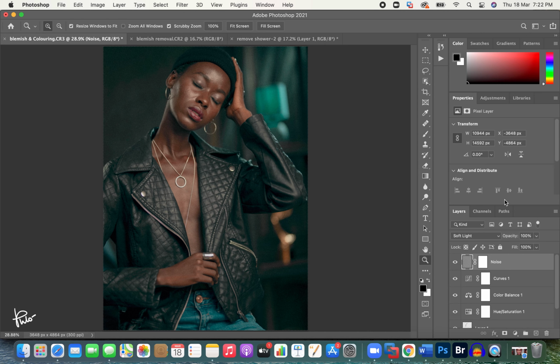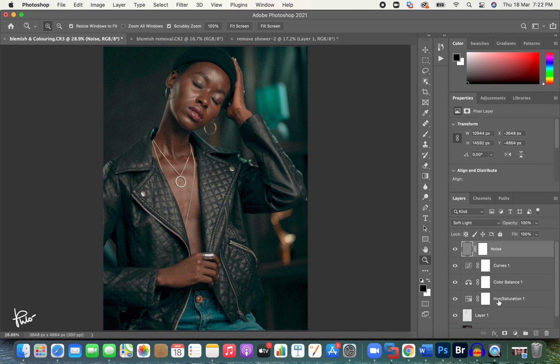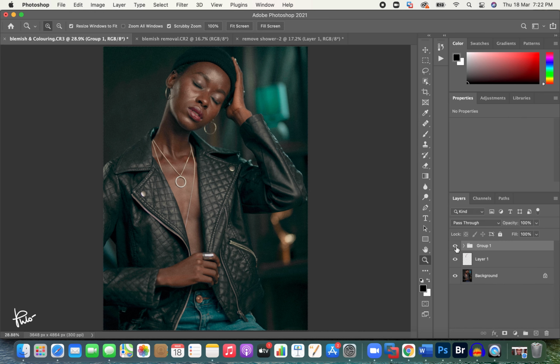If you don't believe me, let me just group all of these adjustments I've made, especially the color adjustments, into a group. So here's the before and here's the after. You can see we've changed the entire mood, made it a little bit more cinematic, like something that came out of a movie scene, right?